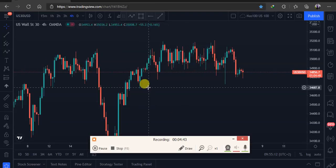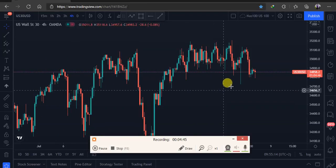watch them. So here it's the structure of US30 before I even draw anything. Let's just draw something quickly so that you can see what we can get.